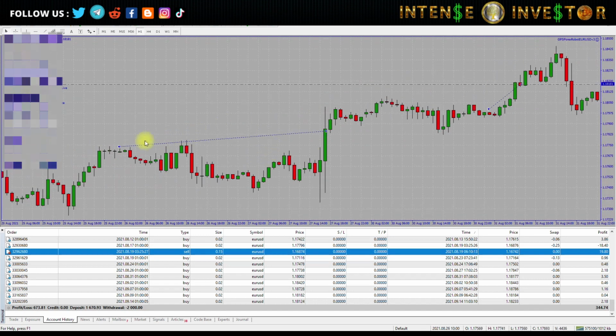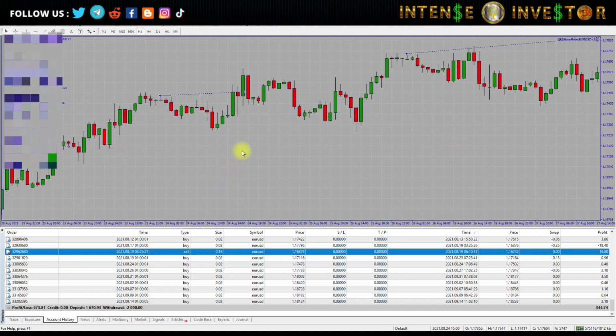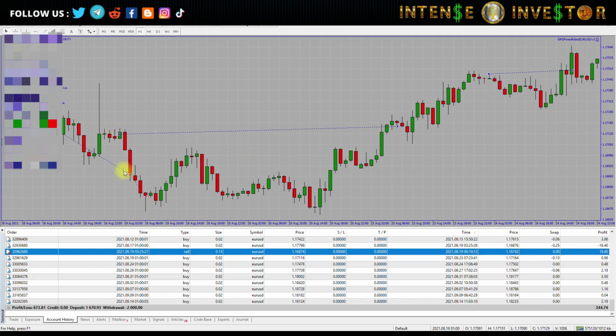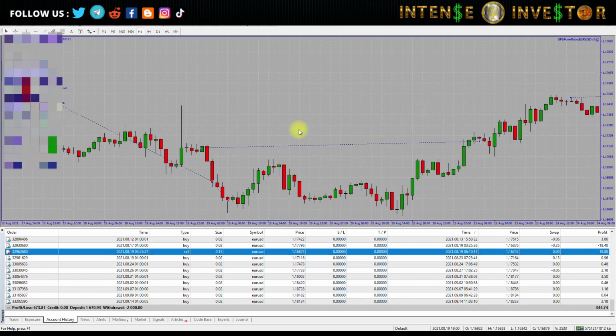Here's a long one here. Look at this. It bought way over here, went all that way, and it sold. Now, in this case, if the market were to drop a lot, it would have sold way down here, did a reverse trade, and it would have made that back. Yeah, look at this one. Look how long... It went all the way there, and then it sold.